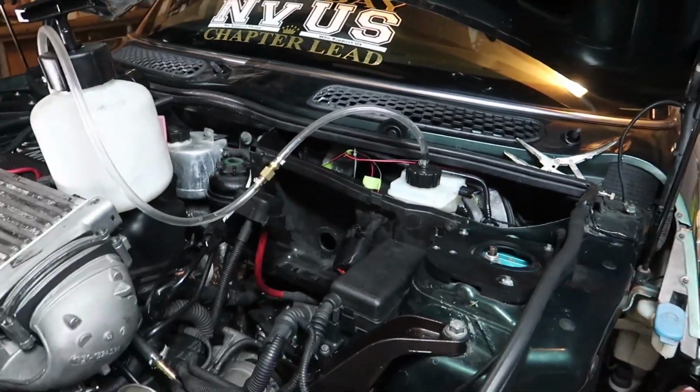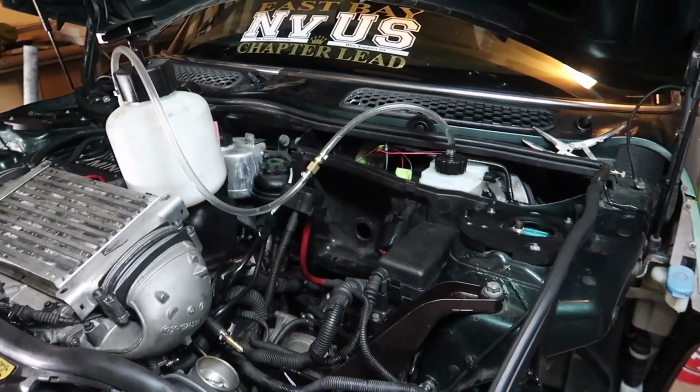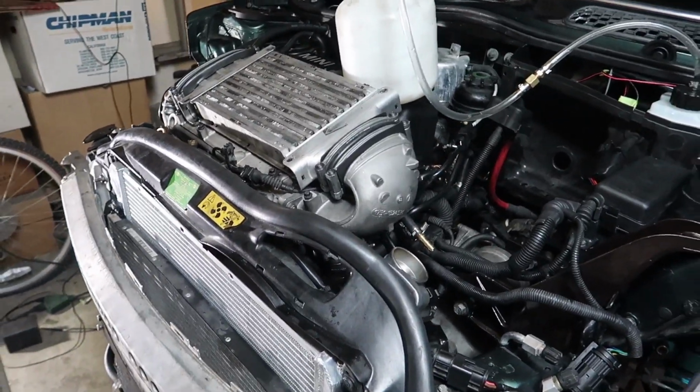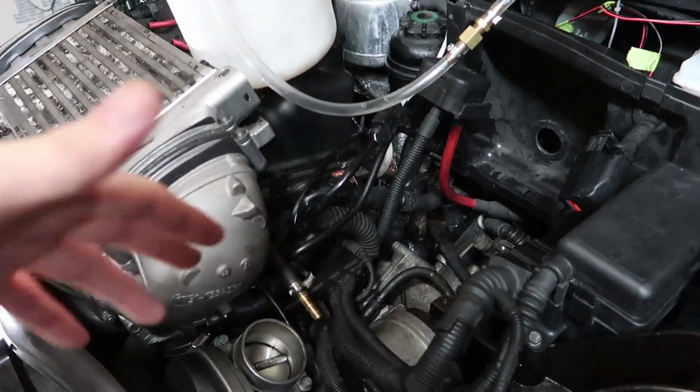So that's a big thing I have to go do. I have to buy all the clutch fluid. I have to buy brake fluid tomorrow, and I have to buy some coolant because I forgot to pick that up today. Other than that, really the only thing that needs to go on is the intake. And I'm waiting until everything's bled to do that.